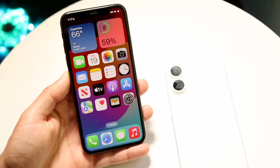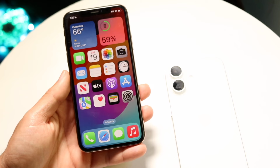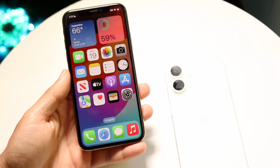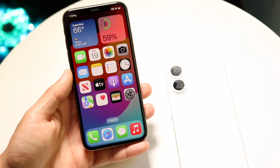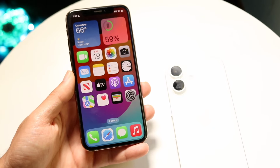So I generally don't think it's going to last that much longer, which is kind of a disadvantage for this type of device. It's, again, not the biggest deal in the world, but that is just one thing you're going to notice as you're going through and picking up this type of phone, that it's not going to be the best performing device from that particular perspective.